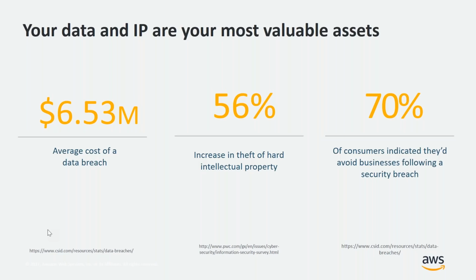Through various studies, they found that the average cost of a data breach is about $6.5 million. The increase in theft of hard intellectual property is continuing to rise, and it's risen about 56% in recent times. And a real big one is that customers have indicated that they will actually avoid businesses following a security breach. In fact, through one recent study, 70% of consumers said they would actually avoid those companies.